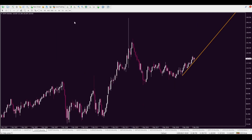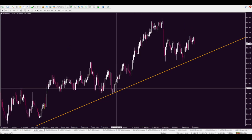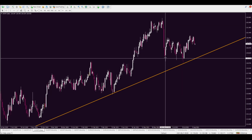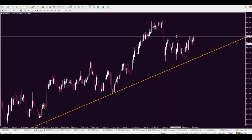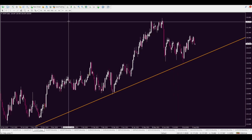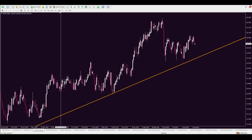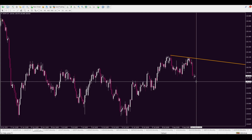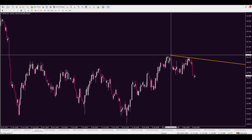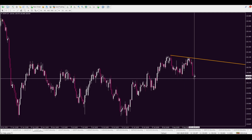Swiss JPY. So bullish, bullish, bullish still. A little bit of sideways movement here and price basically at resistance. Also make note of this strong bearish candle. H4. So a little bearish wave. So we have a high, low, lower high, and a lower low. So let's see where price goes from here.